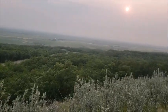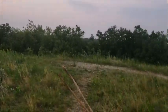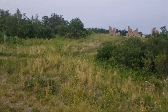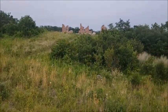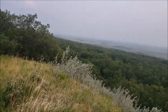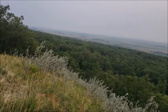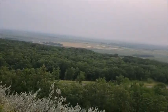I'm on a higher hill, and this Turtle Hill was, or Turtle Mountain, which is 2,500 feet. I guess 2,500 feet qualifies as a mountain. Was a deposit, about a series of deposits somehow that were able to pile up.